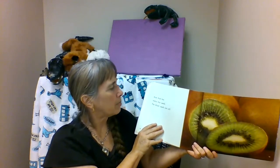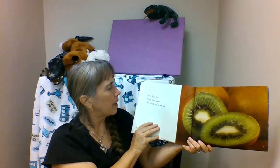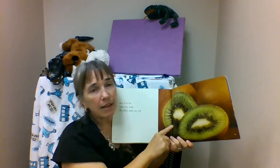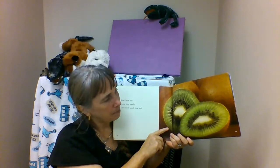Kiwi fruit has many tiny seeds. The black seeds are soft. We can eat those little black seeds. We can even eat the fuzzy brown skin.